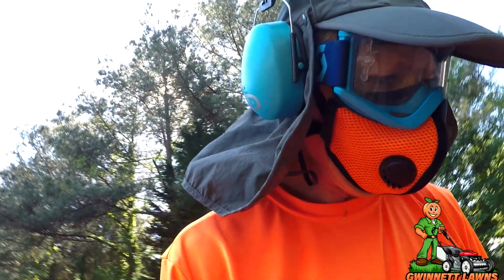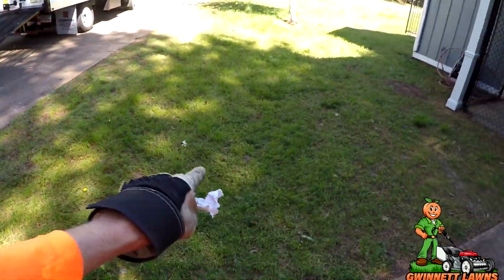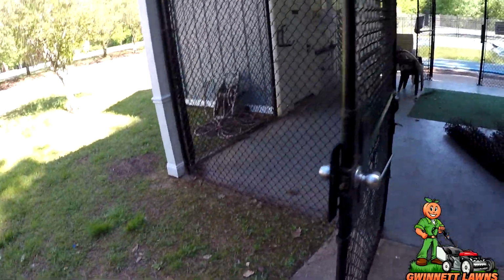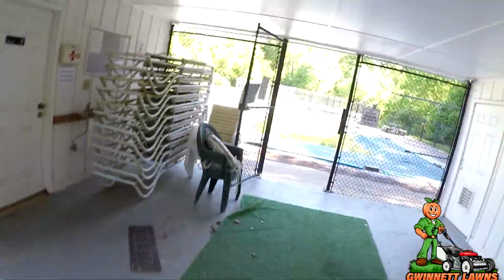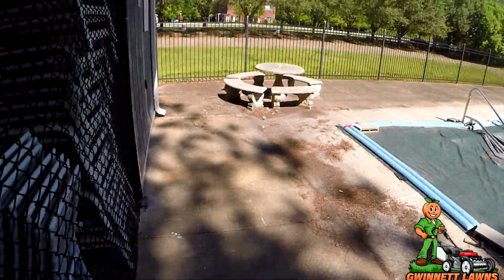So this area, I don't even think I'll be able to mow this. It's so soft. So I'm going to edge and start trimming. You got to do the inside of this pool, blow it out. Wow, what a mess.